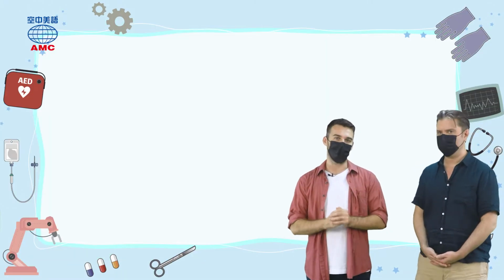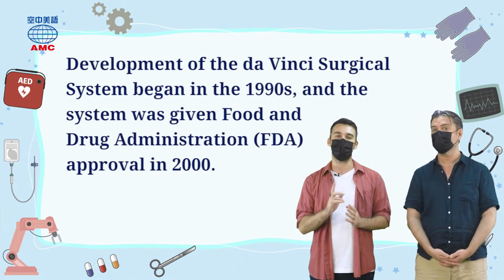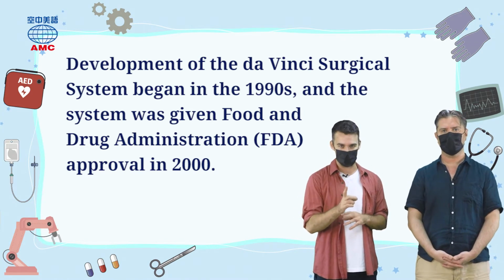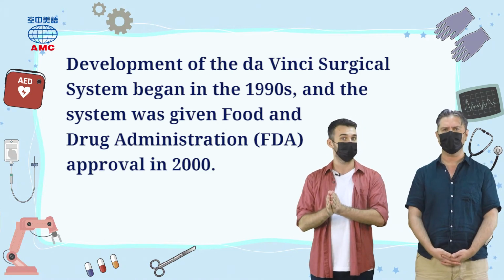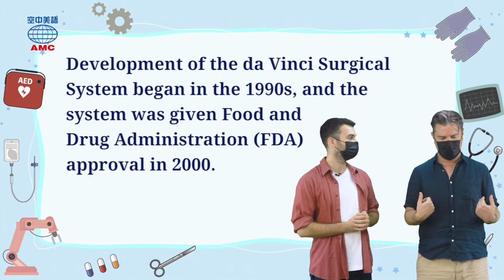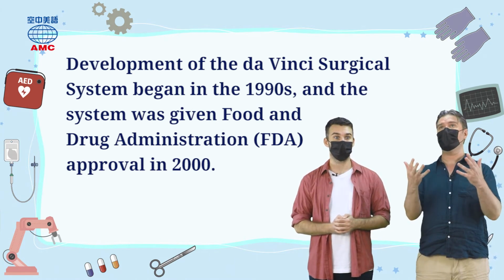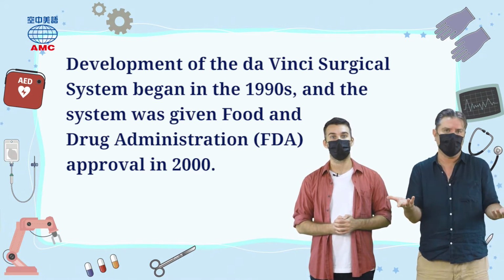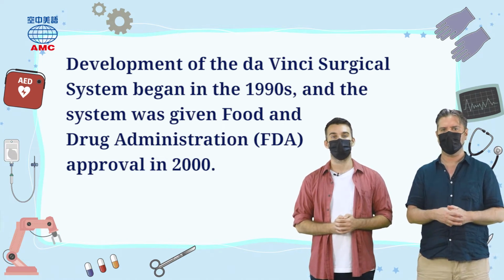Today's article begins with: development of the Da Vinci surgical system began in the 1990s, and the system was given Food and Drug Administration (FDA) approval in 2000. Okay, so that's kind of interesting. It's been around a lot longer than I would have guessed. Right? Here we are in 2021. They actually started working on this idea almost 30 years ago, right? In the 1990s. And then it got FDA or US government approval basically in the year 2000. So they've still been making it even better.